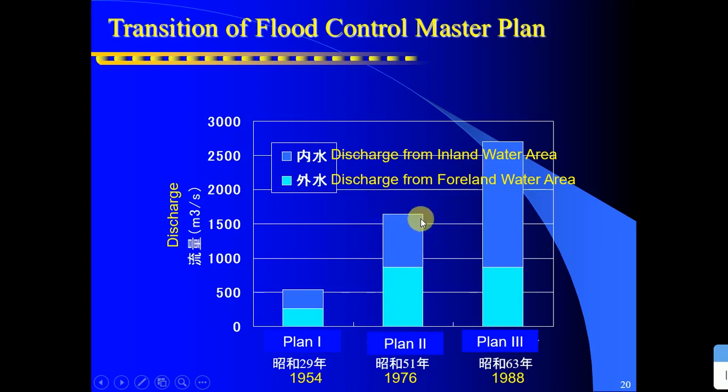Furthermore, with the progress of urbanization in the Neyagawa Basin, the third stage of the plan included the construction of new underground facilities to accommodate the basin's basic high water flow rate of 2,700 cubic meters per second. This plan is the current plan and is called Comprehensive Flood Control Measures.